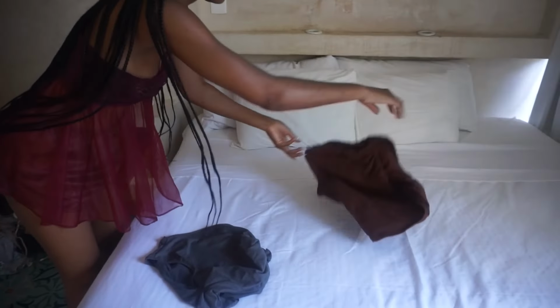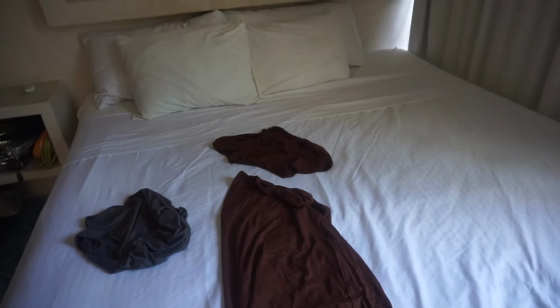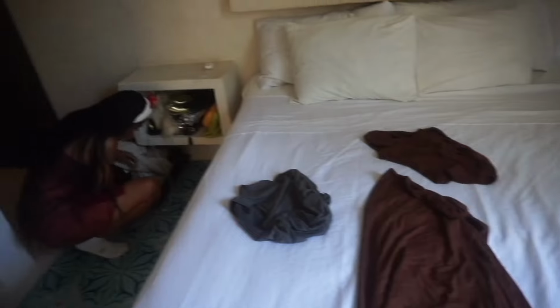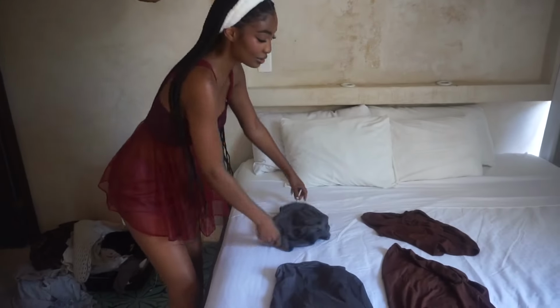There's a brown one and then there's a gray one. Oh, we need to do the video with this outfit. Yeah, I was thinking about the same thing. That's why I don't even want to wear it, just because it's the same. So it's basically the same outfit, but just different colors.